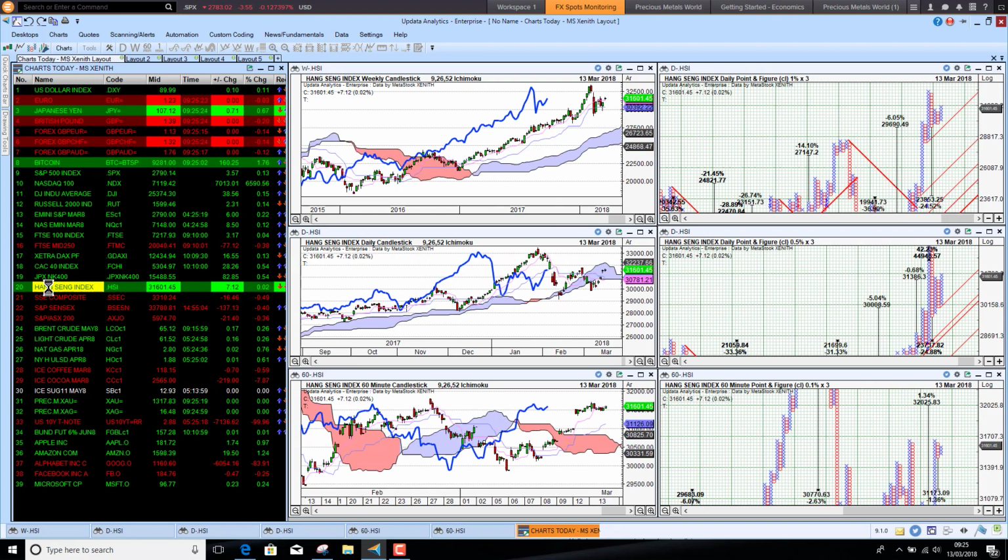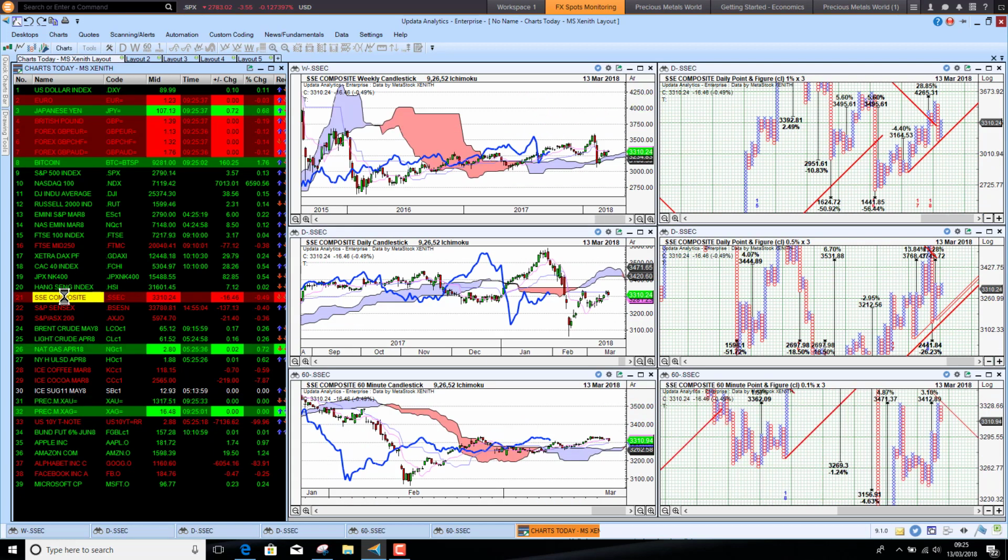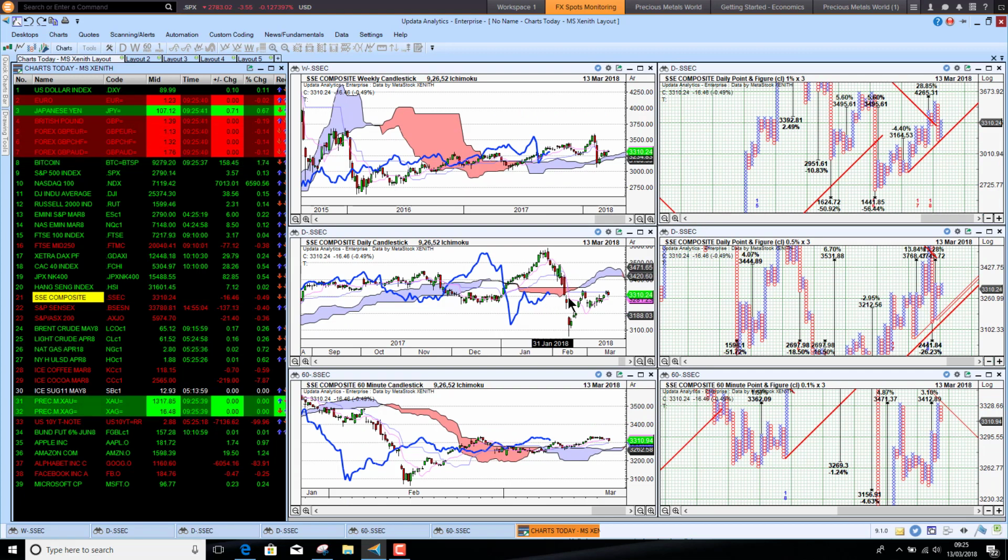And looking at the Hang Seng Index, the strong recovery we've seen is looking pretty strong. Again, higher low, but yet not making new highs as we're seeing in the US. China is off about 0.5%, so not quite getting back through on the medium-term chart, and a fairly flat recovery. So still looking a little bit lackluster, to be honest.